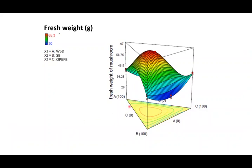So we can see here the highest fresh weight of the mushroom can be achieved using 50% of wood sawdust, 50% of sugarcane bagasse, and 50% of oil palm empty fruit bunch. So we will get the highest yield in terms of fresh weight.